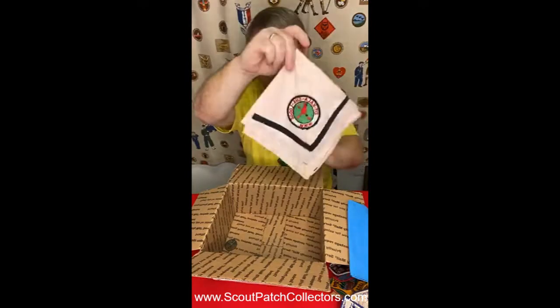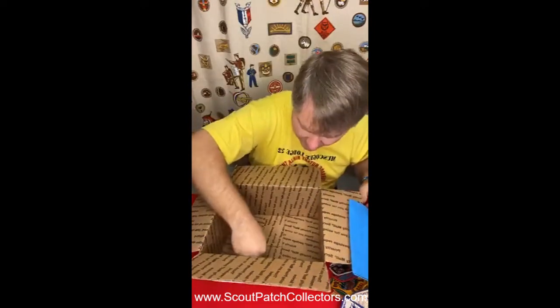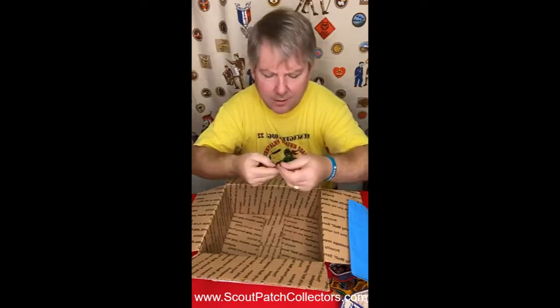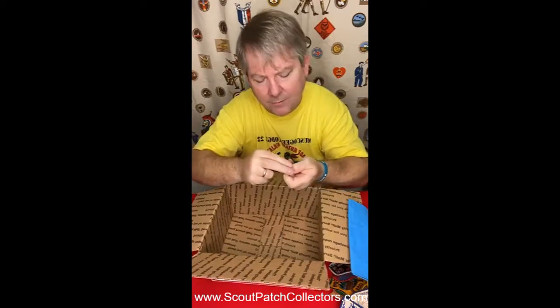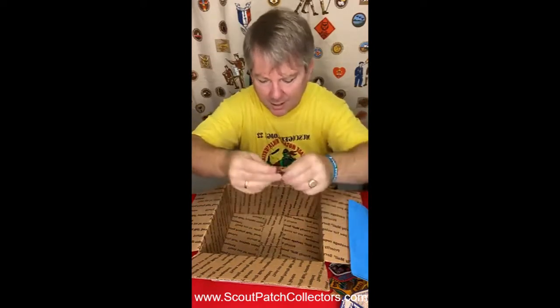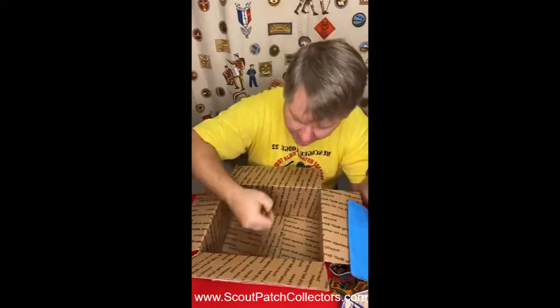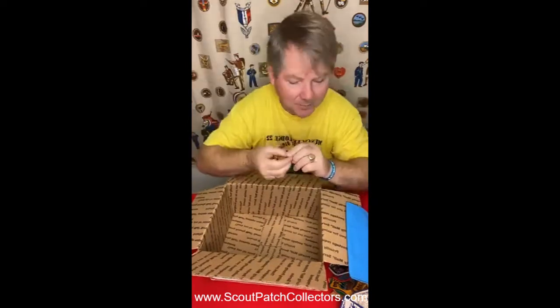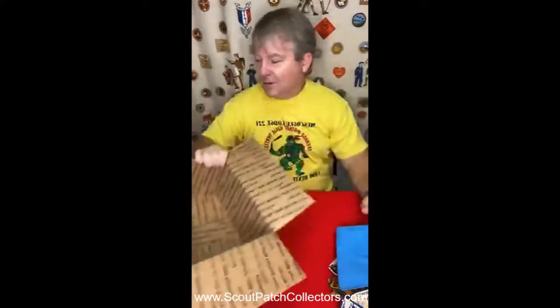So definitely would have been a nice patch. He might have worn some of those contingents. And just a couple other things bouncing around the bottom here. Looks like a little pin, probably from the 64 Jamboree. Yeah, this is a little pin on a chain from 64 Jamboree. And a couple Jamboree coins. And the very last thing I'm pulling out is a 64 Jamboree hat pin. So that's the end of the collection.